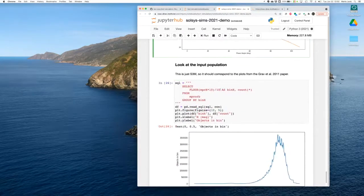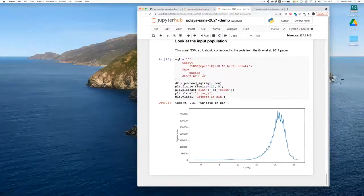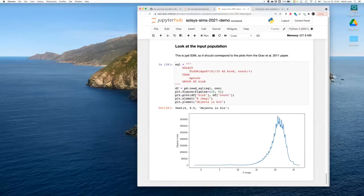The final thing that I have in this notebook is a look at the population. So what we have here is just a quick query to bin what's in the MPC orb table and to plot H magnitudes. And what you get is essentially very similar to what you see in the Grav-Owl paper, including the warts, where there's some banding in different bins depending on how, or given how the sample is constructed. So between all these queries, I hope it gives you an idea of what's in the database and how to use it.